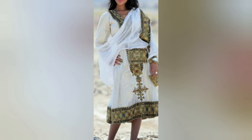By the way, this is from the old Ethiopian kingdom. We find a book that talks about the difference between just normal patterns and these geometric patterns that are used for casting spells that you put on clothes in order for them to work.